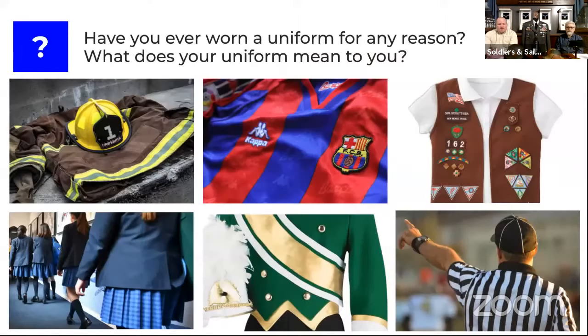Yeah, you get a sense of togetherness. You identify with other people. What does it mean to you? It's a source of pride. Yeah, very good. That's a good answer. I mean, these are all exactly right. They definitely have this sense, this identity, if you will, with a larger group.